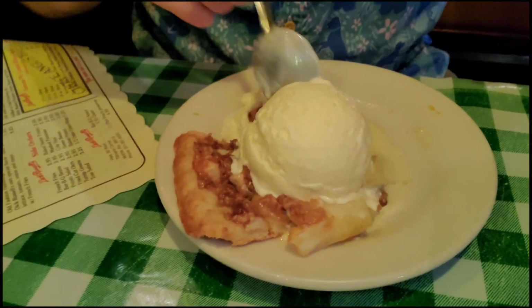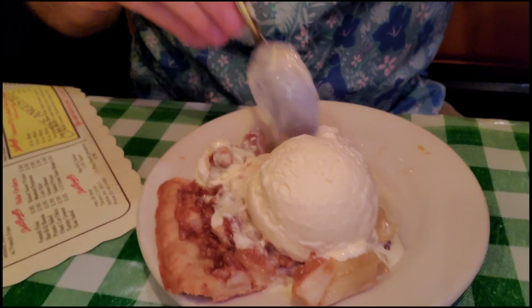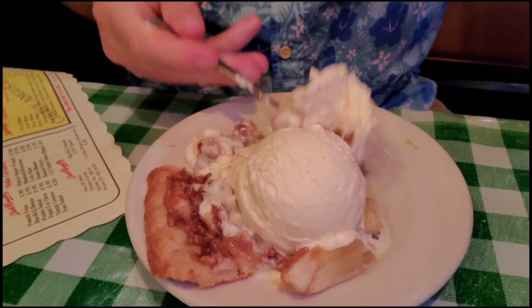It looks like there's a good amount of apples in there. It's got good flavors, so that is a very nice apple pie. And now let's get a little combo with the ice cream to get the full a la mode effect. I'd say overall, compared to many other places I've had, this is about a medium serving of apple pie a la mode, but it is good.